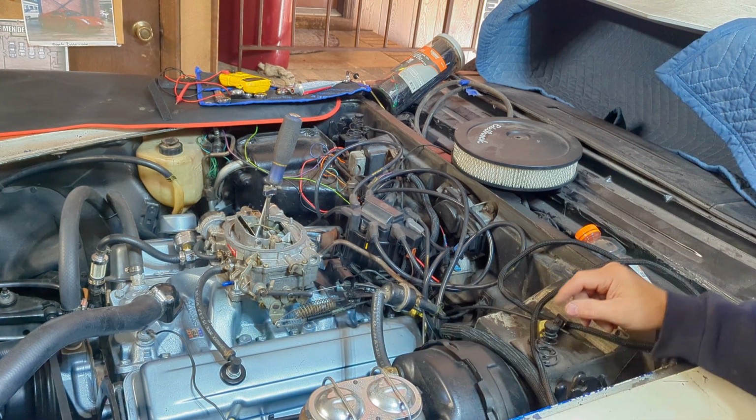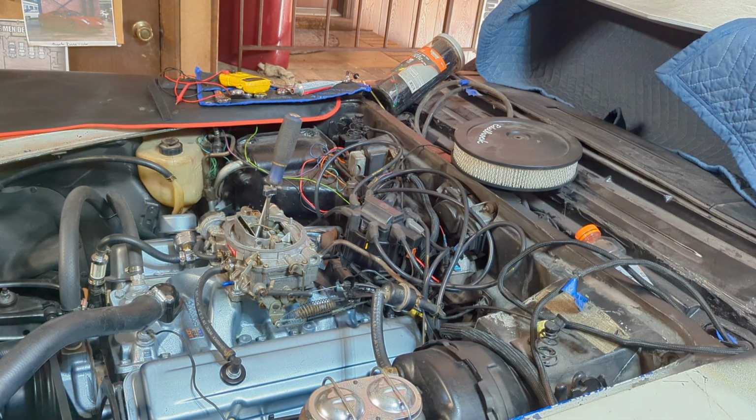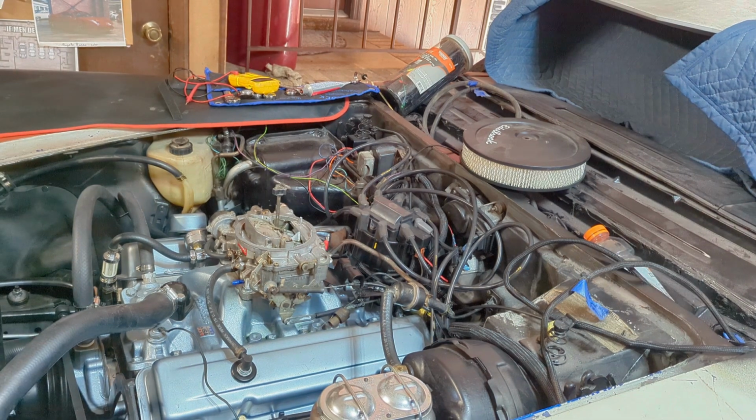I don't know. I'll be right back. I'm gonna get some caps real quick and we'll cap off the vacuum leaks. I keep forgetting to turn this damn thing on. I tried starting it and it would barely start. I'm curious as to whether or not we got a fuel flow issue.